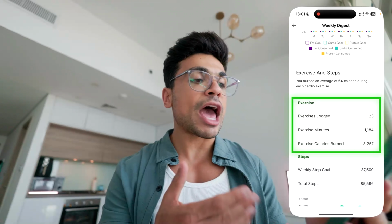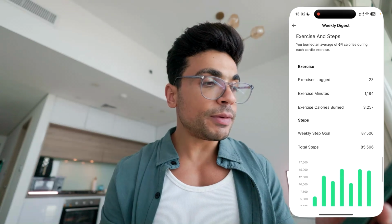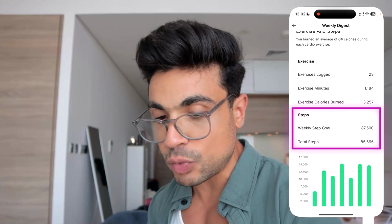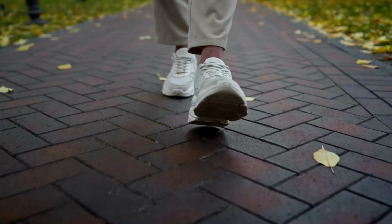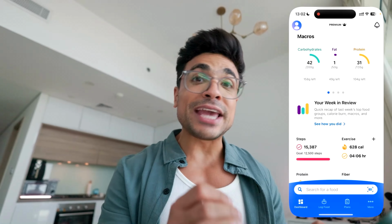If you go down a little bit, you see how many exercises you did this week, how many exercise minutes, and how many calories you burned this week. If you go down a little bit more, you see how many steps you did this week, the goal, and whether you exceeded it or not. This is life changing. This is your interface at a glance. Let's dive deeply into how I use it specifically to cater to my needs.